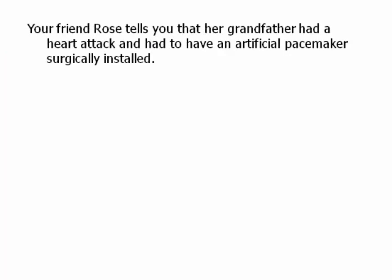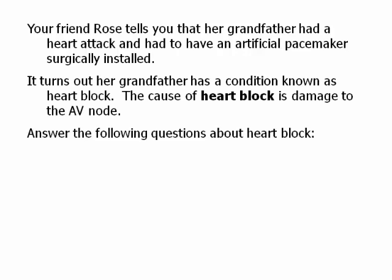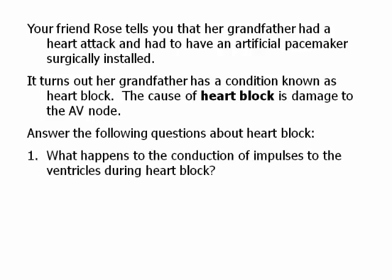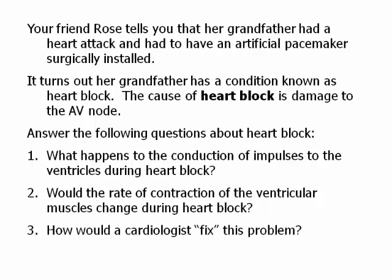Okay, here's your question to work on. Your friend Rose tells you that her grandfather had a heart attack and had to have an artificial pacemaker surgically installed. Turns out her grandfather has a condition known as heart block. The cause of heart block is damage to the AV node. Answer the following questions about heart block. 1. What happens to the conduction of impulses to the ventricles during heart block? 2. Would the rate of contraction of the ventricular muscles change during heart block? And 3. How would a cardiologist fix this problem? Okay? So pause the show, start looking it up, see what you can find about this.